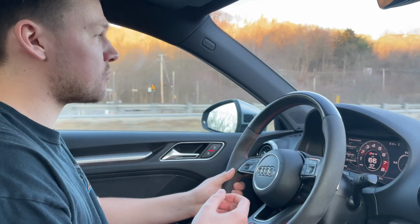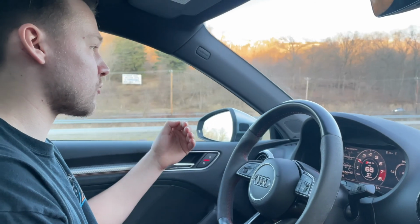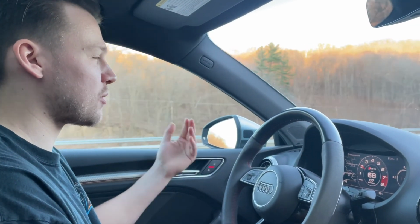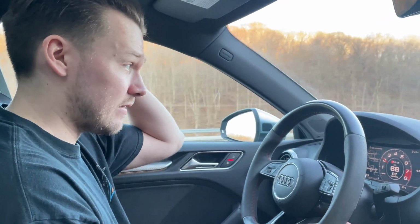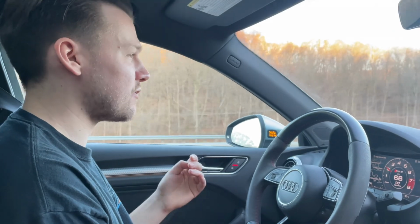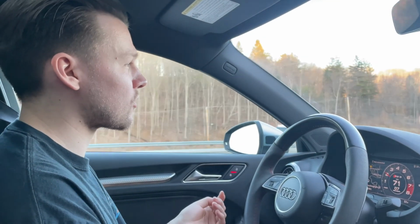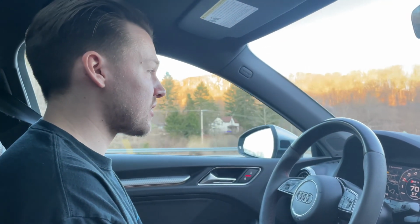But I did end up going with the RS3 based off the scarcity of it. I think this car is really going to hold its value. It was a better purchase in my perspective, based off the way these cars, even with 50,000, 60,000, or 70,000 miles, are selling for the sticker price, or if not more, over the sticker price. So it's something that's really holding its value.